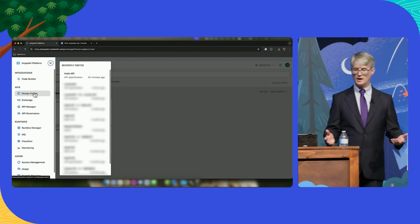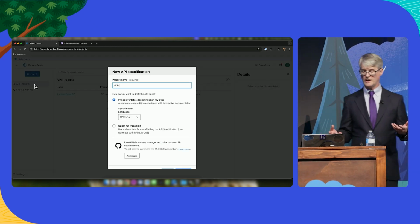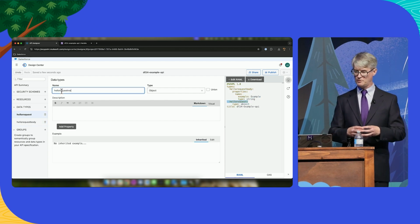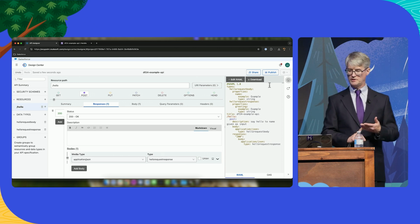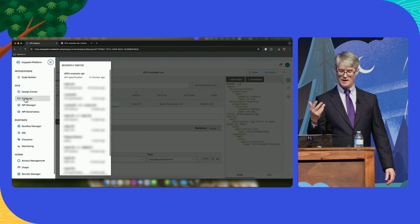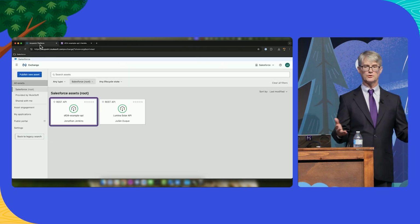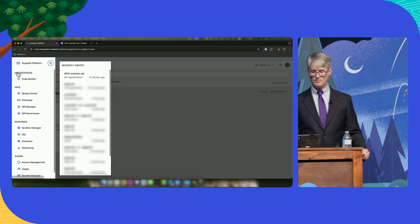But first, in order to do that, we have to use Design Center and create an API specification. They have graphical tools within Anypoint to help you build this specification document with your routes and your inputs and outputs. And when you build it, you just click Publish, and your API shows up in Exchange in Anypoint. When an API is in Exchange, it becomes available to the other tools that use Anypoint, like Flex Gateways. So now we can use the API in a Flex Gateway.